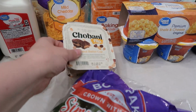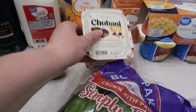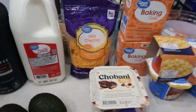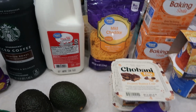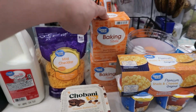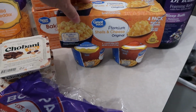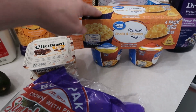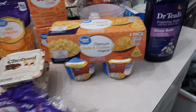I also got for myself some of this Chobani Flip peanut butter cup yogurt. I love these. So I got 2 of those. Package of mild cheddar cheese, shredded cheese. I got 2 containers of baking soda. I also got some of these premium shells and cheese. It's the Great Value brand because the kids like these. They're something quick and easy for a snack.